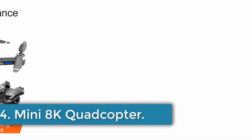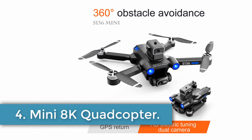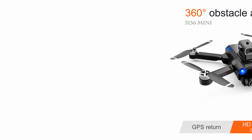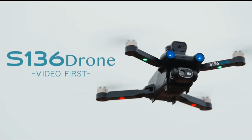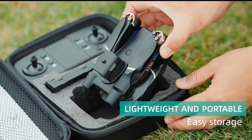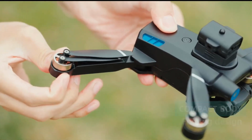Number 4. Mini 8K Quadcopter. The guidelines provided emphasize the importance of safety and proficiency when operating the UAV, unmanned aerial vehicle. It is recommended to conduct the first flight outdoors in an open environment, as indoor flights with obstacles are prohibited for beginners.